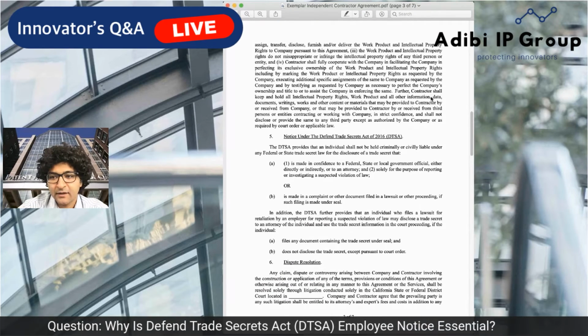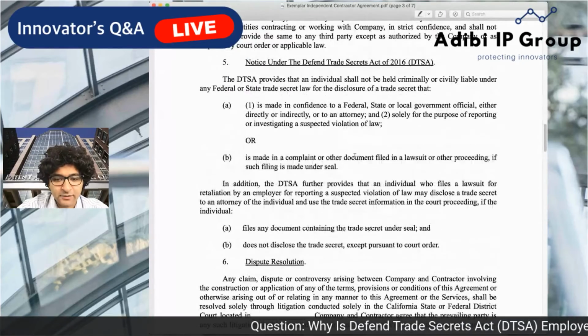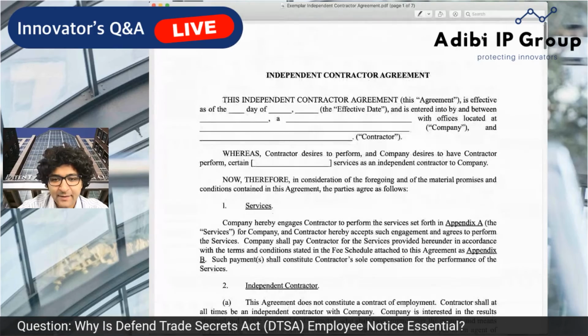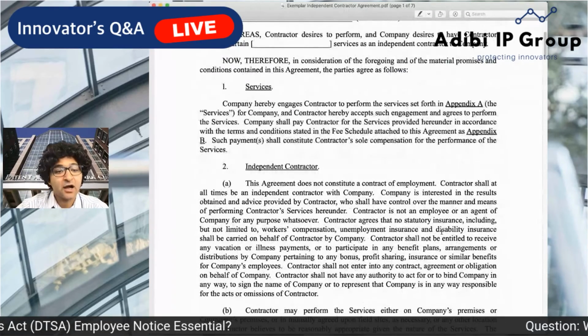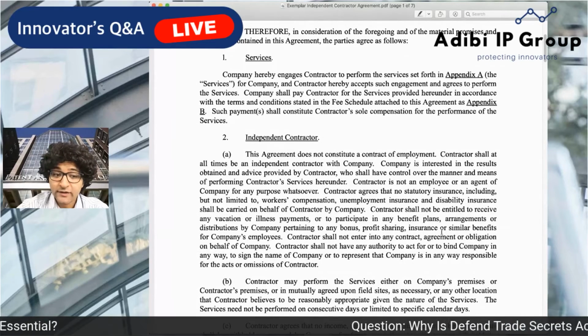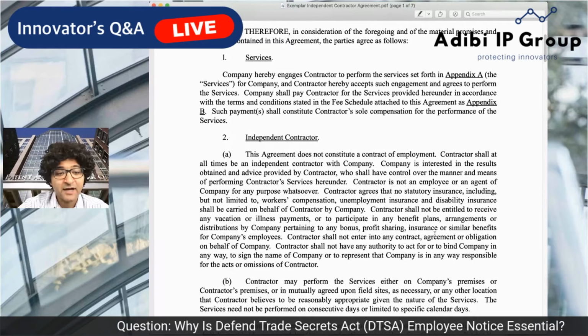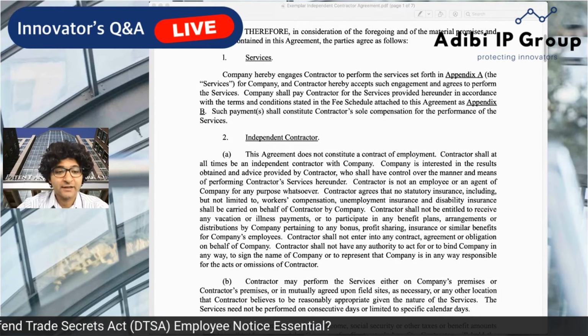So this is a sample independent contractor agreement. Here it clearly shows the notice provision that we have in our agreement. Let's say I'm hiring Victoria to perform some services for my company as a contractor. This also applies to employees, definitely, but also to contractors. The reason I want to make this video about contractors is because a lot of companies are engaging with contractors.